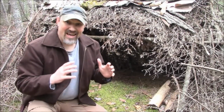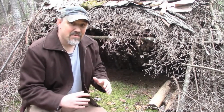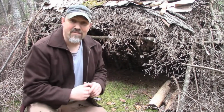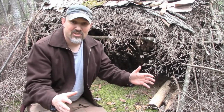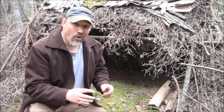So if you do not have the resources or the time to make a natural shelter, then carrying a shelter with you that you can throw up quickly is a very good option. And that's why I carry a tarp, a couple tarps that I can create a shelter very fast and get out of terrible conditions, whether it's rain, the sun, or even bugs.